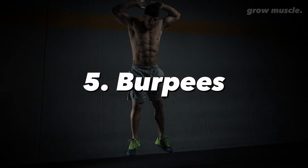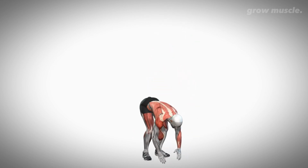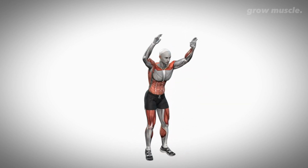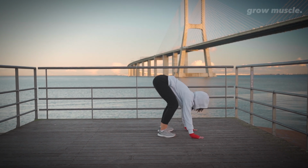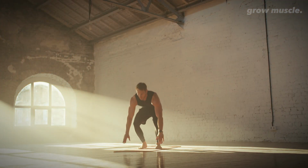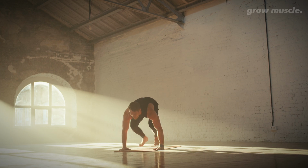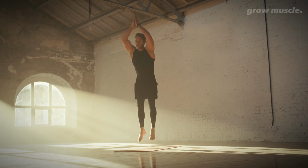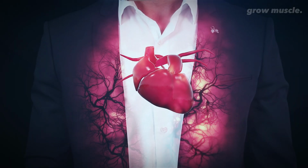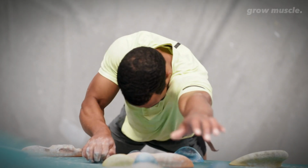Number 5. Burpees. Burpees, despite their high-intensity nature, are a transformative full-body exercise, incorporating a squat, plank, push-up, and jump. As a beginner, initiate your routine with 2 sets of 5 to 7 burpees, progressively increasing the repetitions. Burpees elevate the heart rate rapidly, fostering cardiovascular endurance, stamina, and overall strength.